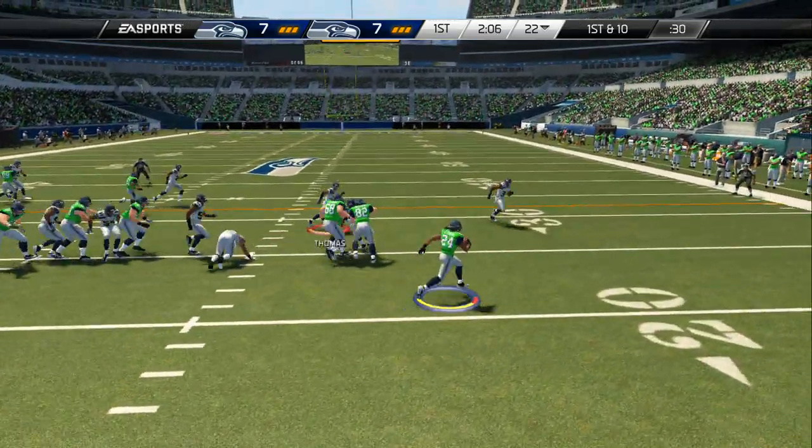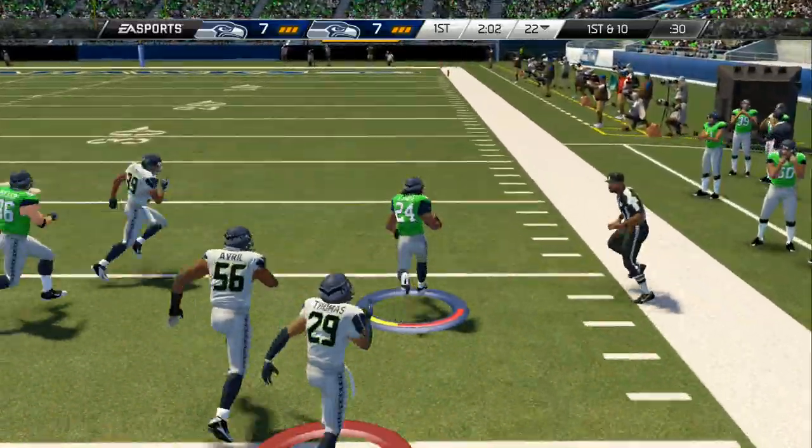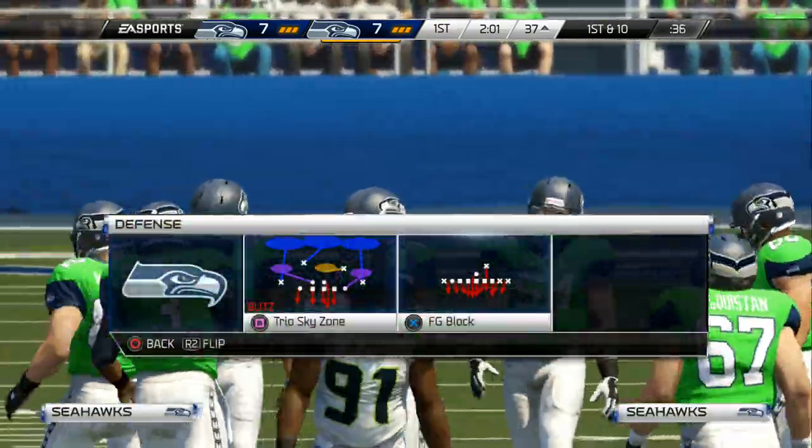Back to the ground. To the right. Got a little crease. Good job that time by the running back getting down the field and picking up big yards.